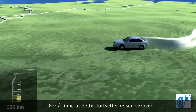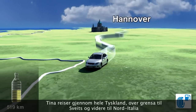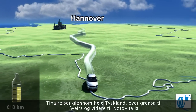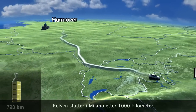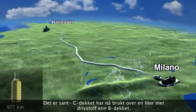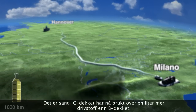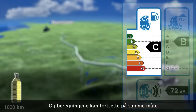To find this out, the journey continues south. Tina travels the length of Germany, then onto the border, through Switzerland and down to northern Italy. The journey ends in Milan after 1,000 kilometres. It's true, the C tyre has now used over 1 litre of fuel more than a tyre from Class B, and the calculations can continue in the same way.